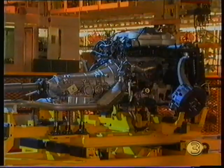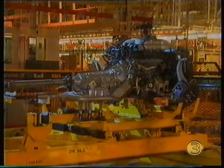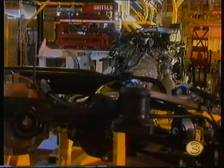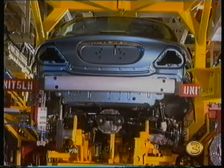The new S-Type isn't due to go on sale in the United Kingdom until March next year, and will cost something in the region of £25,000 to £38,000 depending on the model you choose. It will initially be available with a V6 and a V8 engine, the V8 being the same one as is currently used in the XK8.